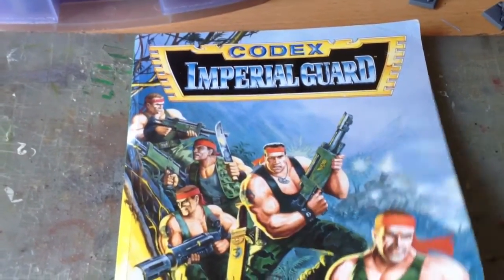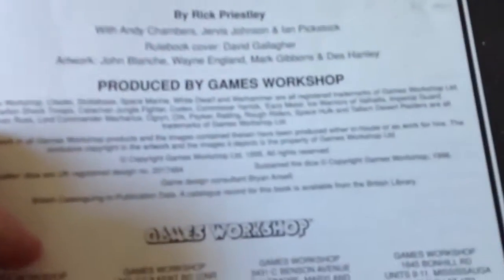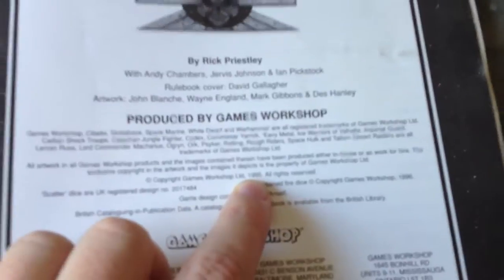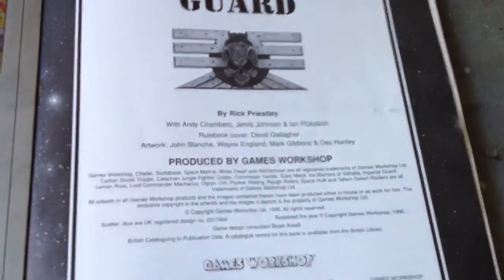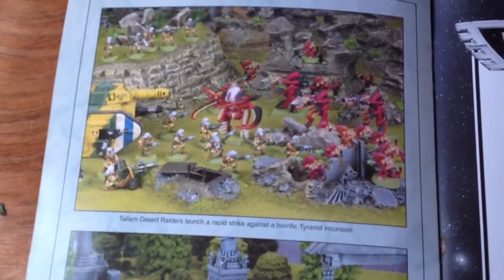Let's have a look at this book, because it's mine. I got it in about 1996. And we can just see, oh, come into focus there. Originally printed 1995. So it's about 18 years old now.